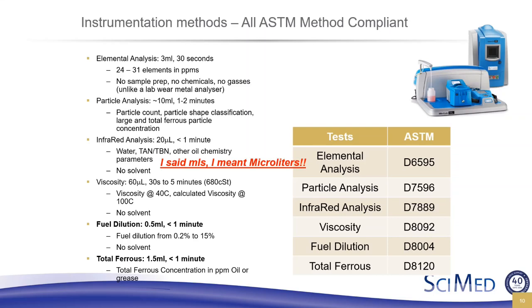Then we look at the particle counter. Takes 10 mils, takes a couple of minutes. It gives, as I mentioned before, particle count, shape classification, large and total ferrous. The infrared takes 20 mils of oil and it produces a result in less than a minute. Now if you're not sure what 20 mils of oil is, it's a drop. And it produces the oil chemistry parameters that are very important to decide whether that oil is still fit for purpose or has it been contaminated by, for example, water.